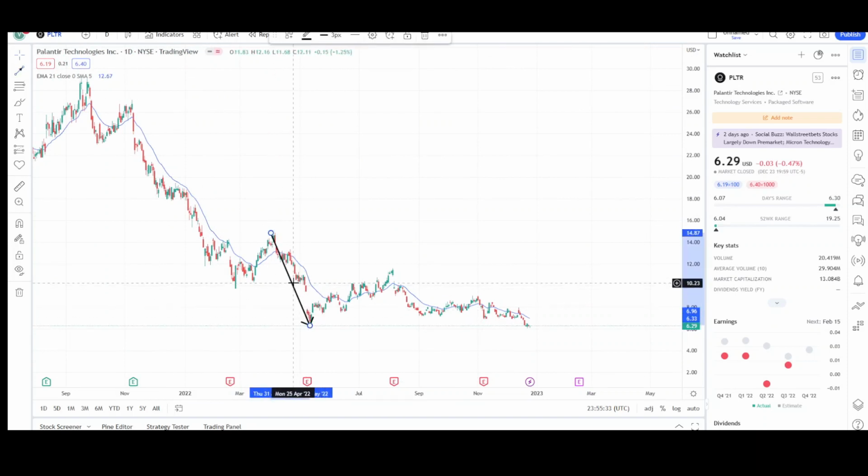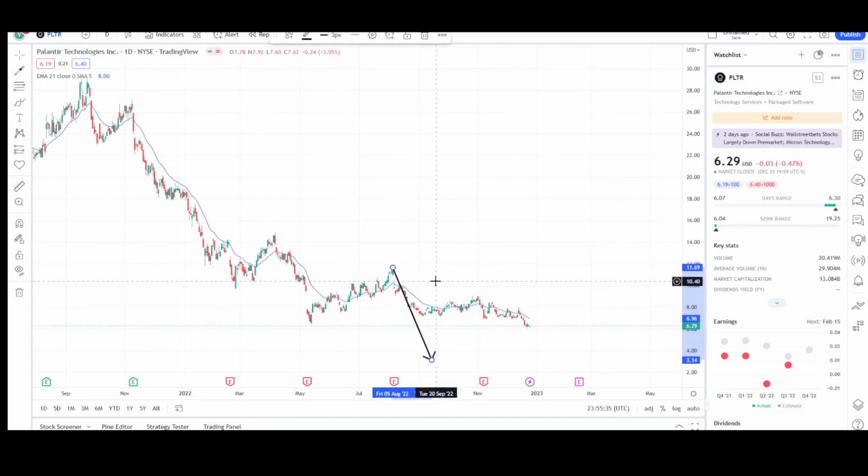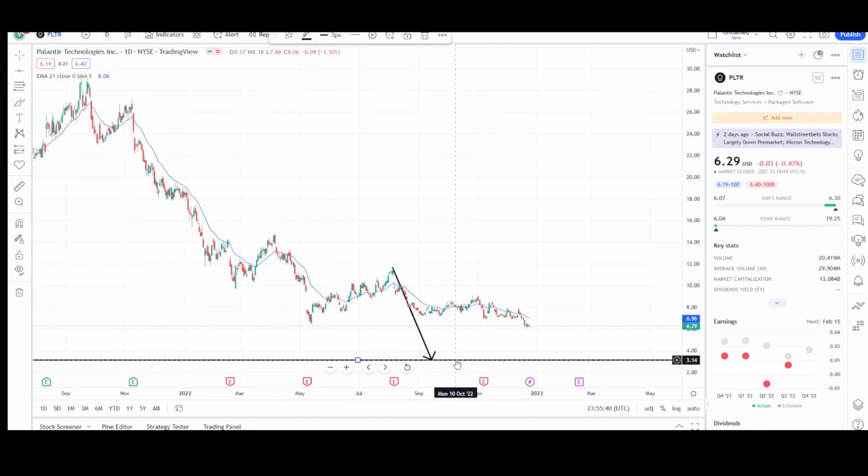So this is the first leg down. We had a correction up. This is the second leg down. So it looks like it's targeting the $3.14 level. So that's a potential target right there. There's also this measure move target that's not as far away.